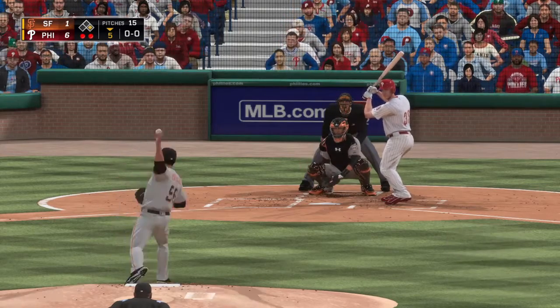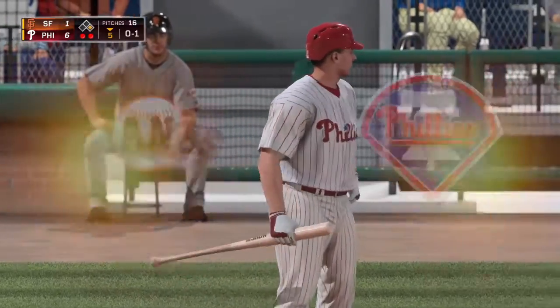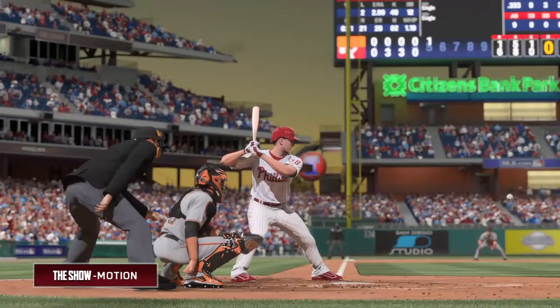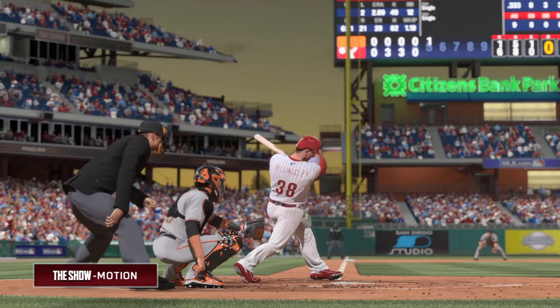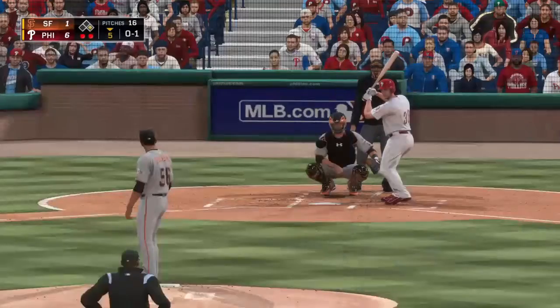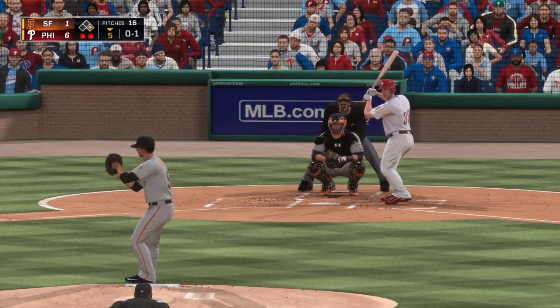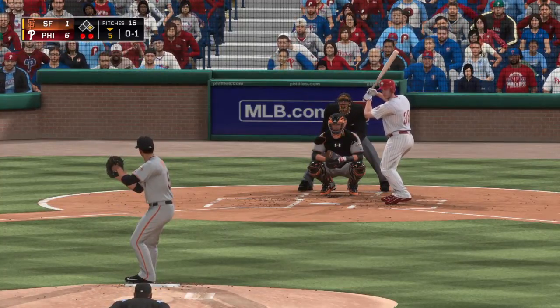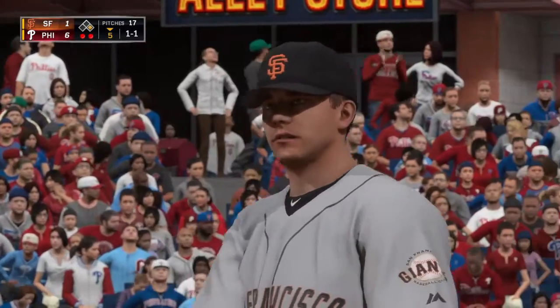Into the box, Chad Billingsley. And he's a bit tardy there on the first pitch fastball. It's 0-1. Yeah, and that's the swing of a guy hoping for a first pitch curveball right there. If he gets it, he hammers it. If not, he's about 3 feet too late. The 0-1. And low, it's a ball and a strike.